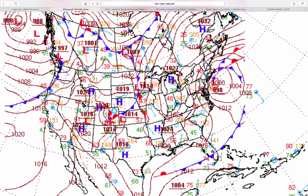Then you see this front out here. Now this front's going to collapse before reaching the Philadelphia and New York City metropolitan area, but it is the leading edge of a Pacific air mass and a return to a bit more of a zonal weather pattern for us for the rest of the forecast period. And it's going to finally kick this storm out into the Atlantic by this evening, leading to improving weather conditions throughout the Philadelphia and New York City metropolitan area.